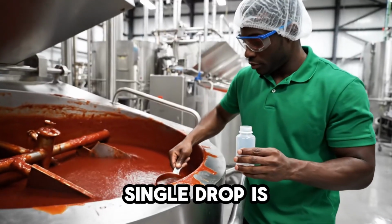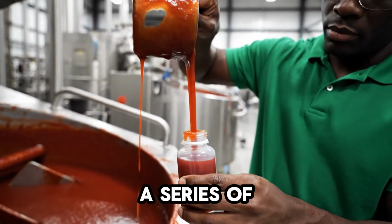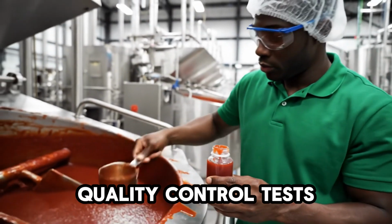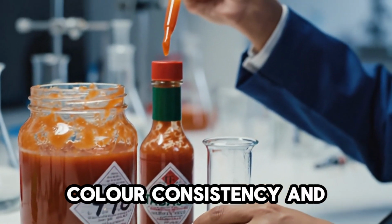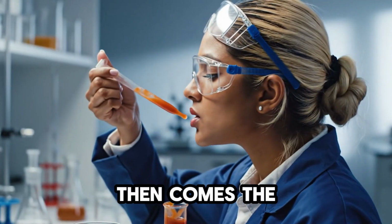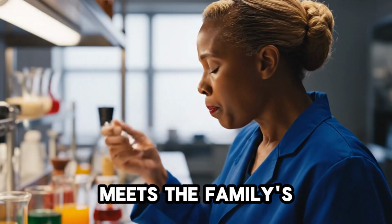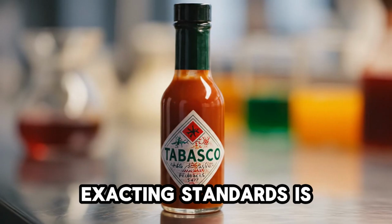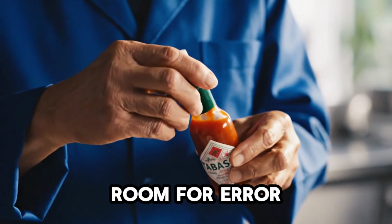But before a single drop is bottled, every single batch must undergo a series of rigorous quality control tests. In the lab, it's checked for color, consistency, and pH. Then comes the most important test, the human palate. Only when it meets the family's exacting standards is a batch approved. There's simply no room for error.